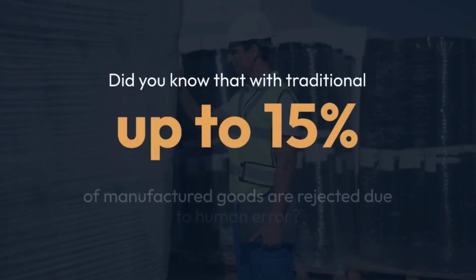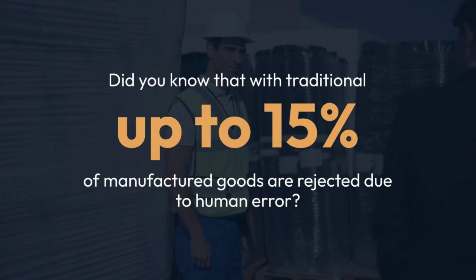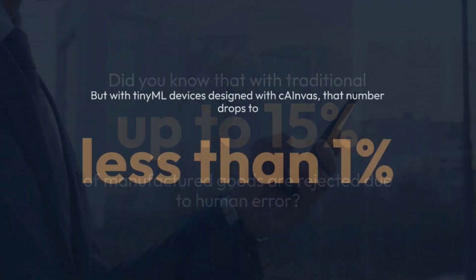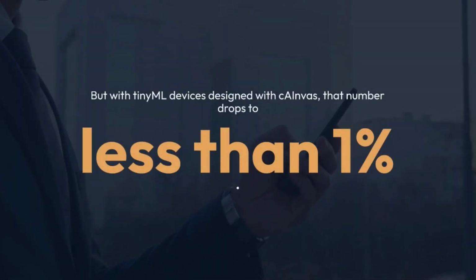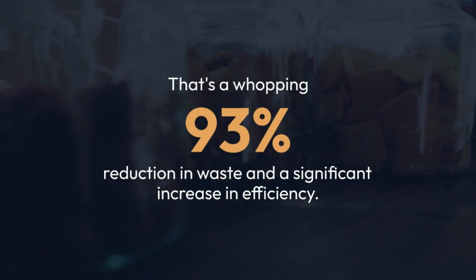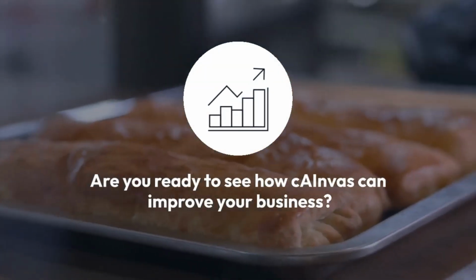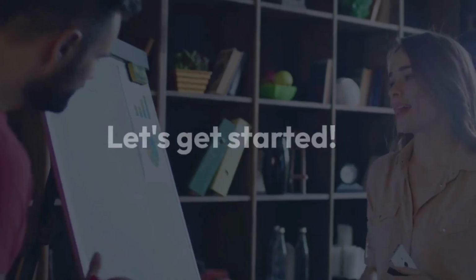Did you know that with traditional methods, up to 15% of manufactured goods are rejected due to human error? But with tinyML devices designed with cAInvas, that number drops to less than 1%. That's a whopping 93% reduction in waste and a significant increase in efficiency. Are you ready to see how cAInvas can improve your business?